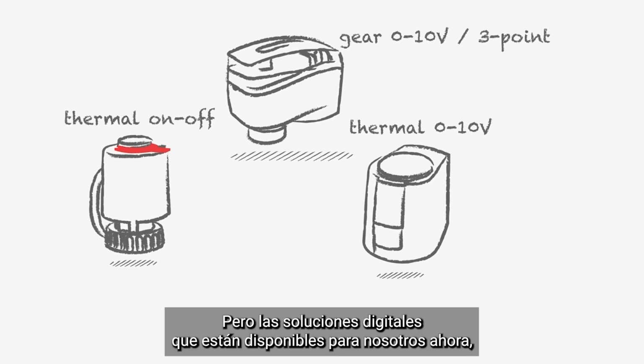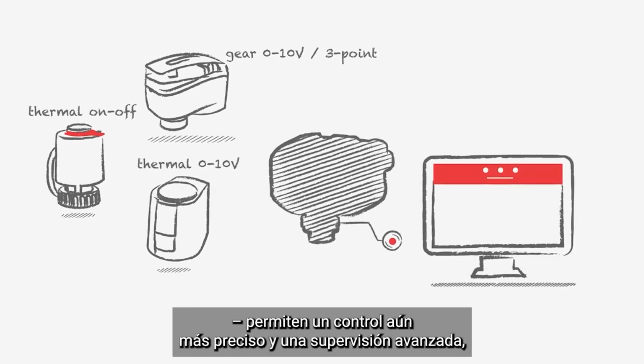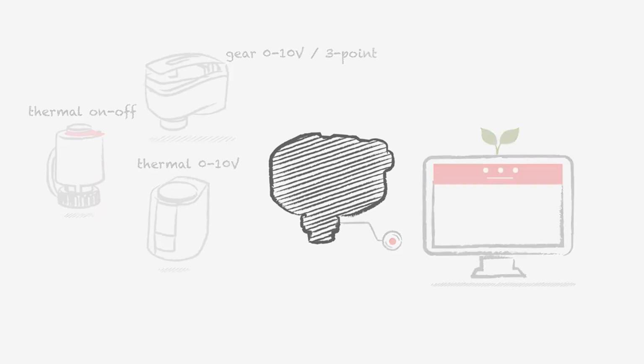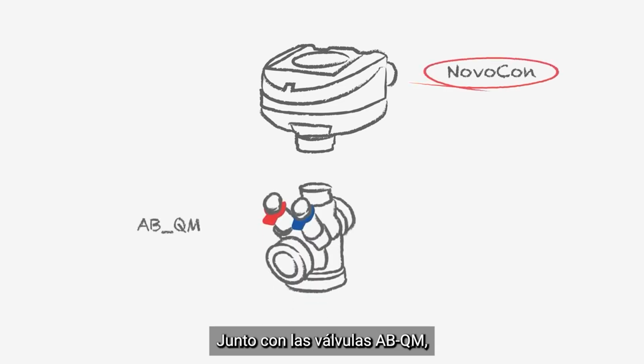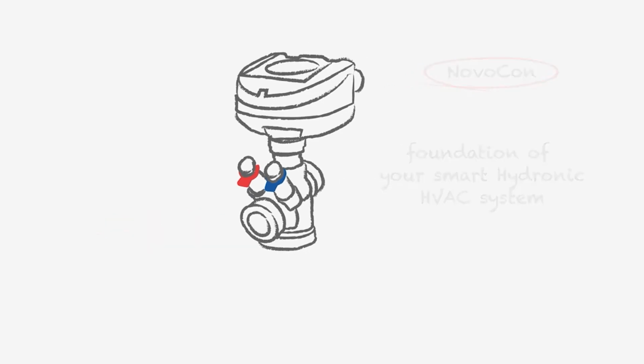But the digital solutions that are available to us now enable even more precise control and advanced monitoring, so you know where and when you can optimize performance and save energy. Which brings us to our next step, Novocon digital actuators. Together with the ABQM valves, they form the foundation of your smart hydronic HVAC system.